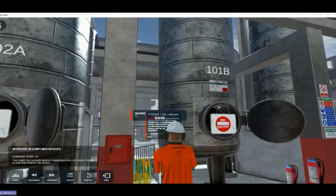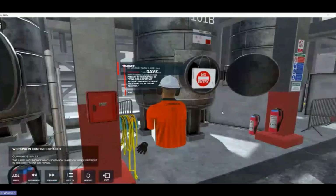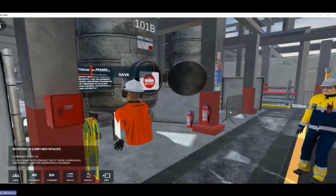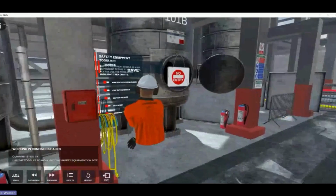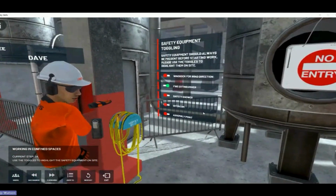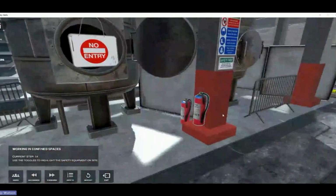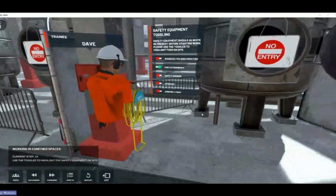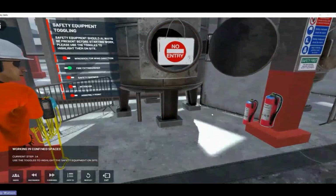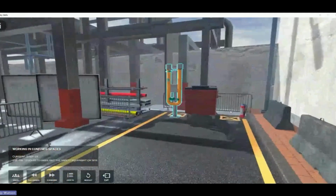And say what is actually in this tank, and teach you about some of the labeling, and what you're looking for on your work permit and that sort of thing. But then that's to sort of identify some of the safety equipment, which we can add some extra highlights for. So when we click fire extinguisher, that highlights in the environment. When we click safety shower, that will also highlight, so you can see where it is.